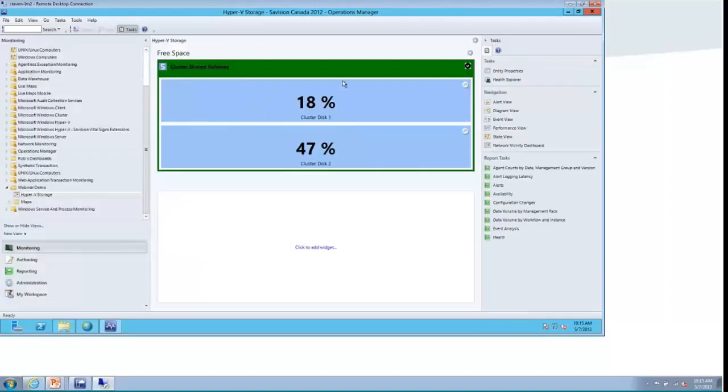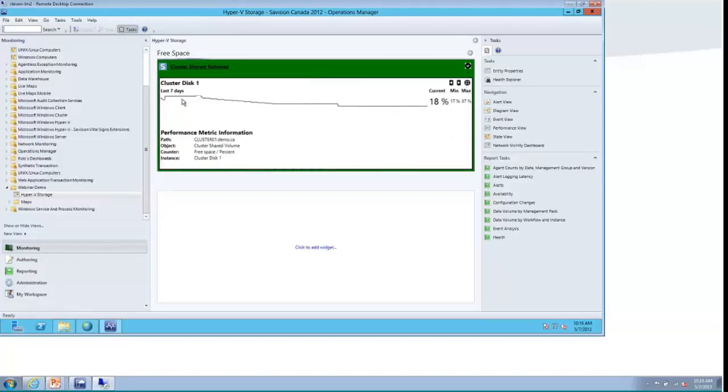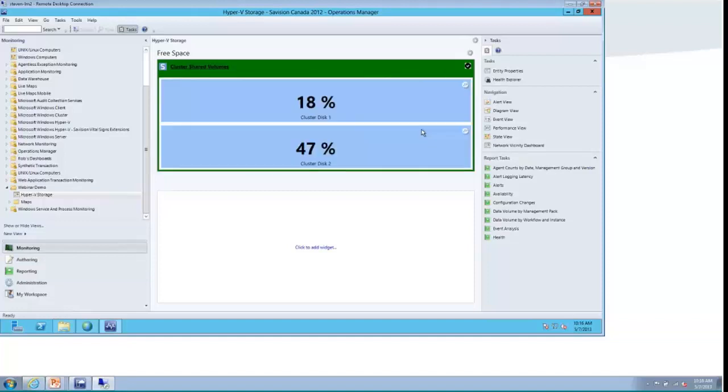So going back, this widget is showing me the amount of free space, 18% on one particular disk. So right at a glance, I can see what's the free space. If I want more information, I can just flip that panel around, and it'll show me the trend over the last 7 days. So this is pulling the performance data out of Operations Manager and just showing it in a different way, rather than Operations Manager's performance diagrams and performance graphs, which honestly weren't the greatest things to look at in the past. And here you can pick out exactly what you want and have it right at your fingertips.